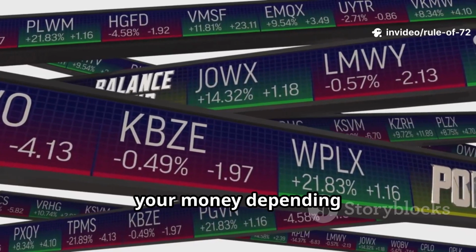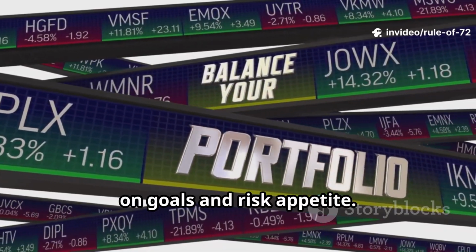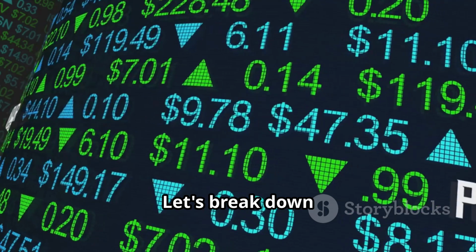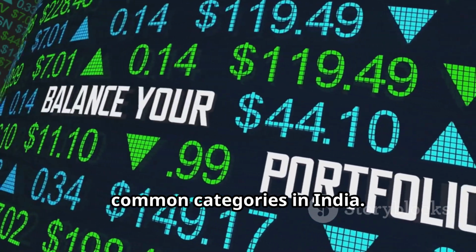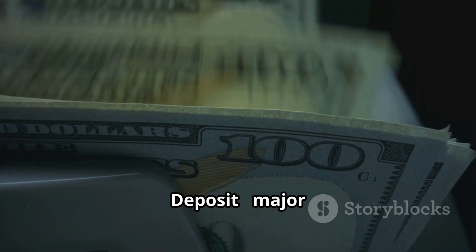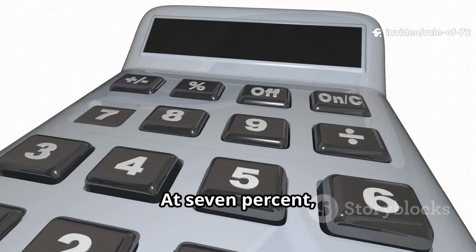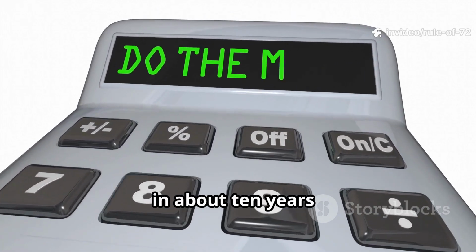Next, where to park your money depending on goals and risk appetite. You know you need a good interest rate, but where do you actually find it? Let's break down common categories in India. The safest option is the bank fixed deposit. Major banks might offer around 6 to 7.5%. At 7%, your money doubles in about 10 years.